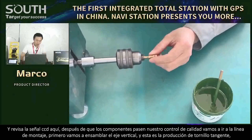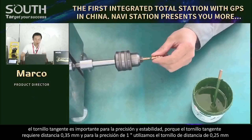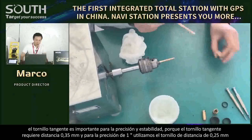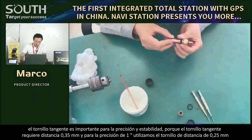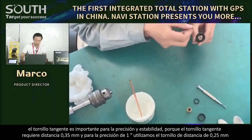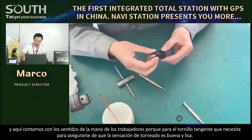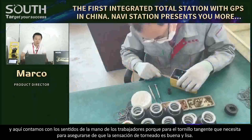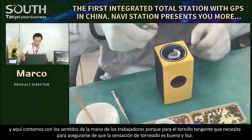And this is the tangent screw production. The tangent screw is quite important for accuracy and stability, because the screw distance is required to be 0.35 millimeter. And for the 1 second accuracy, we're using the 0.25 millimeter screw distance screw. This one we need to assemble by hand with the workers, because for the tangent screw, you need to make sure the turning feeling is good and smooth.